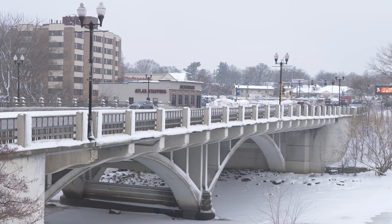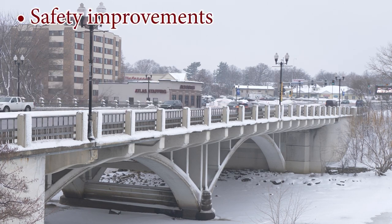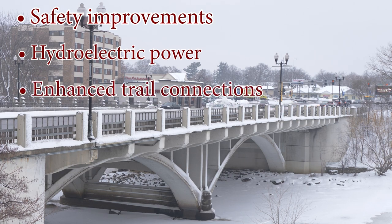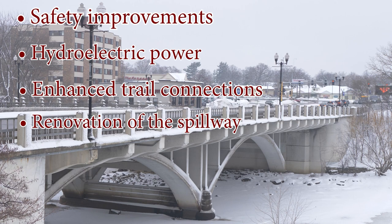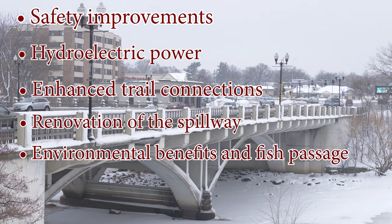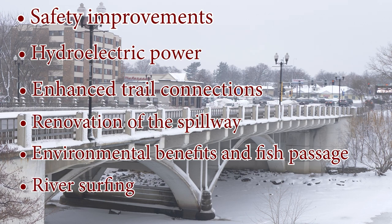Anoka realizes and encourages the need for improvements to the Rum River Dam, including safety for the city crews during maintenance requirements, generation of hydroelectric power, enhanced trail connections, renovation of the spillway for small watercraft passage, improved environmental benefits, and fish passage, as well as the introduction of river surfing, a new recreational sport in which Anoka would be the first city to bring to Minnesota.